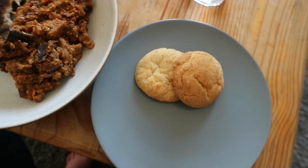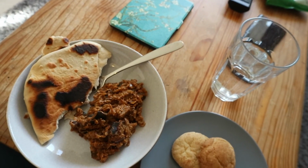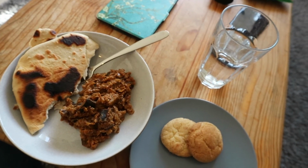Then I've got some snickerdoodles that we made yesterday and some water, and I'll probably read my Kindle while I'm eating. Or maybe watch some Netflix, we'll see.